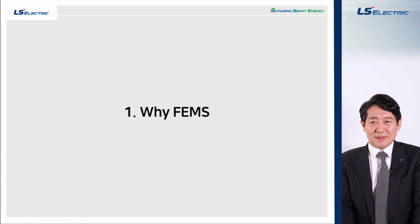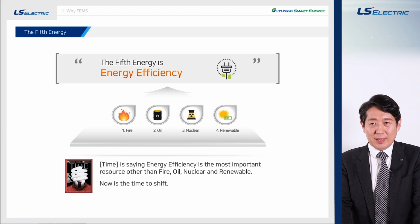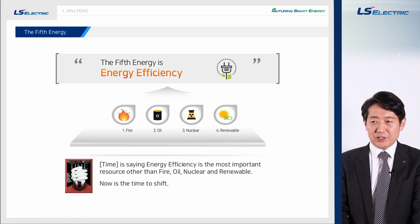First, FEMS. The basis of energy has changed over time, from thermal power to oil and nuclear power and renewable energies. Then the next energy is, absolutely, energy savings. Currently, it is possible to measure energy consumption up to the terminal load according to IoT technology. And by using this big data, it is possible to establish a goal for overall energy saving. In addition, many technologies related to AC-DC conversion have been developed to improve power efficiency.